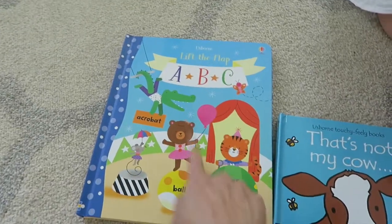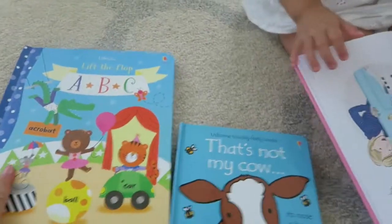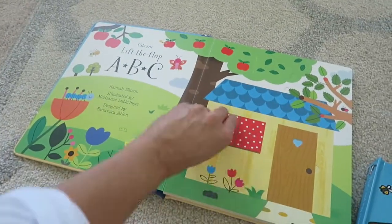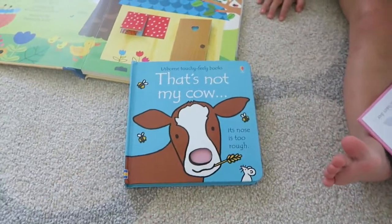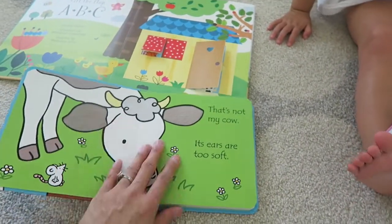But several books that we got. This one is the Lift the Flap ABC. So this is gonna be great for Cam. She's obviously saying so much these days, and she can learn her ABCs. And these have like little flaps in them. But this one, That's Not My Cow. We have the That's Not My Puppy one, and she loved it. So I think she's really gonna love this one.